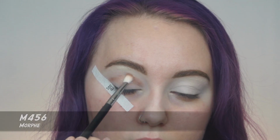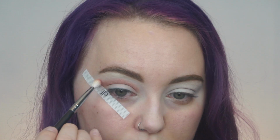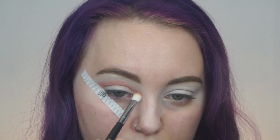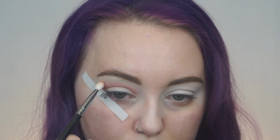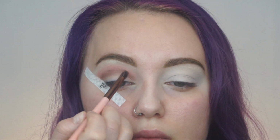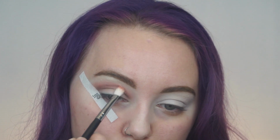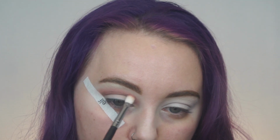For look number 3, I used Canis Lupus for the transition shade, and then I'm going to blend that out with Wisteria. Since we're going to cut the crease in this look as well, I went in with Alpha to really darken up that crease area. And similarly to the first look, we're going to build up that outer corner with the shade Ivy.